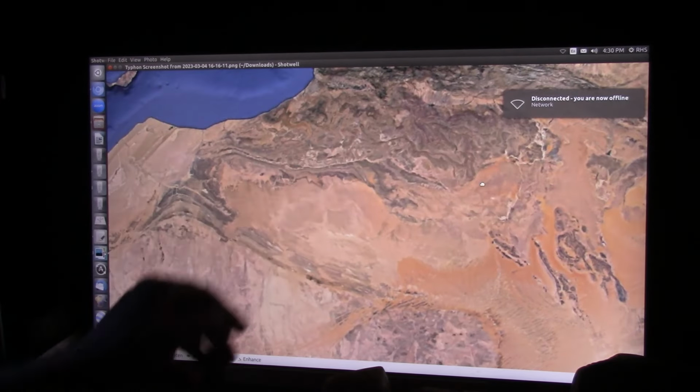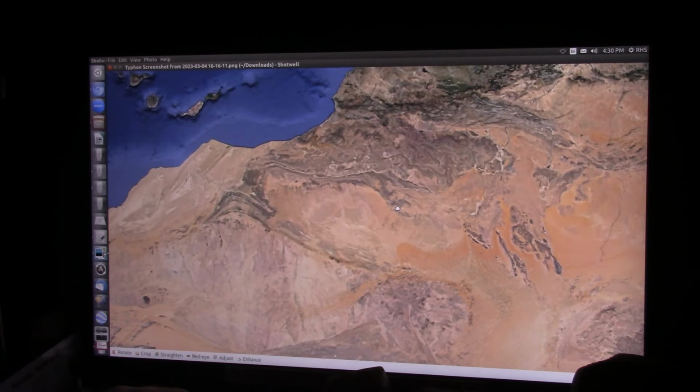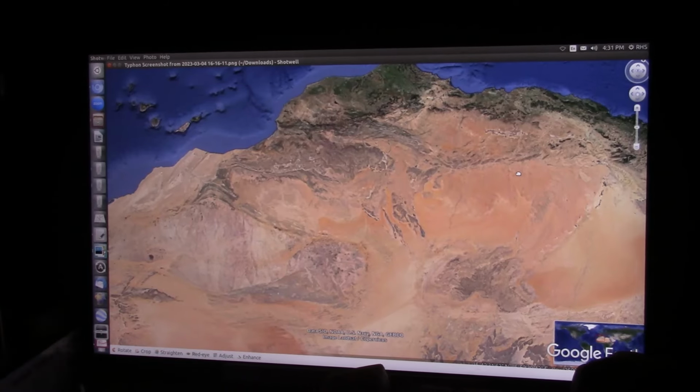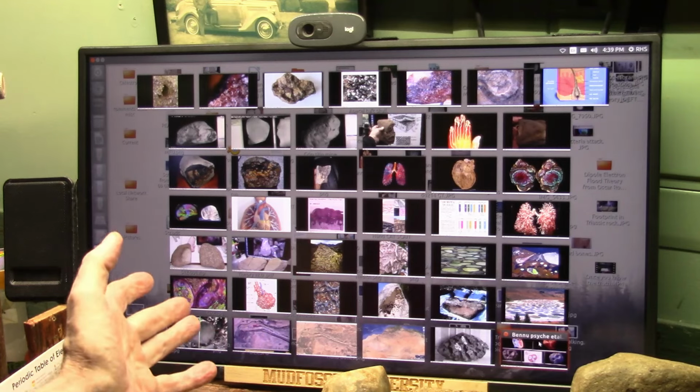And I'm disconnected from the web, so I can't get to Google, and it's going to be a while. It's been almost a week now, so we'll find out what happens. Something crazy is going on, but anyway, you can see him. You can come up here and find him. It's there. There's no question. It's there.